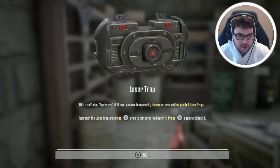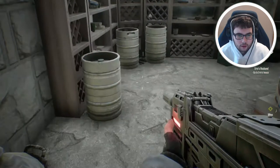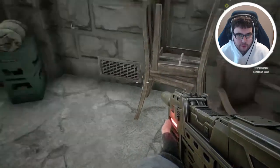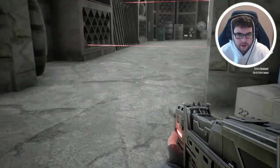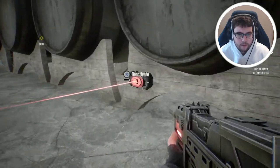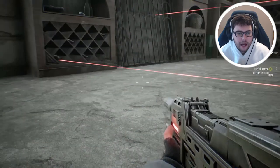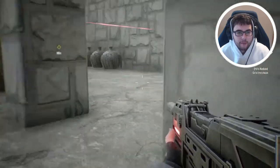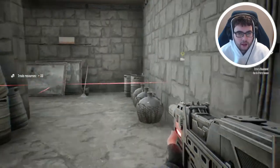Alright, laser trap. With a sufficient explosive skill level, you can typically disarm or even collect planted laser traps. Approach the laser trap and press X. Once you simulate a disarmament, press X to collect it. What trap are you talking about? Oh, right here, I see it. Okay, deactivate. Explosive skills level 1, I didn't even do that. I'm actually mad about it. That's okay, we can actually see stuff, so we will just go ahead and grab everything we can.